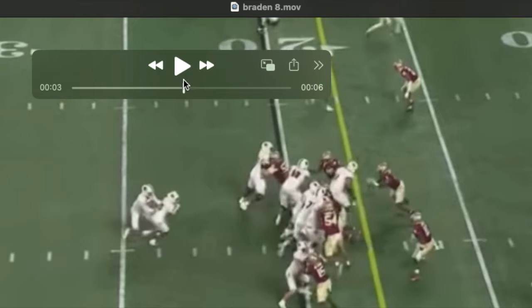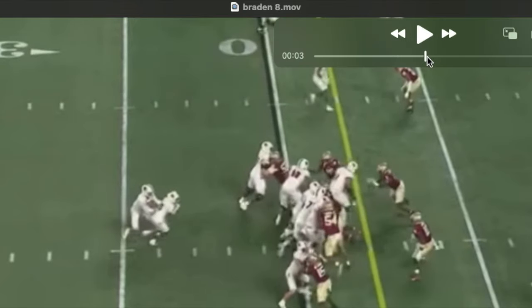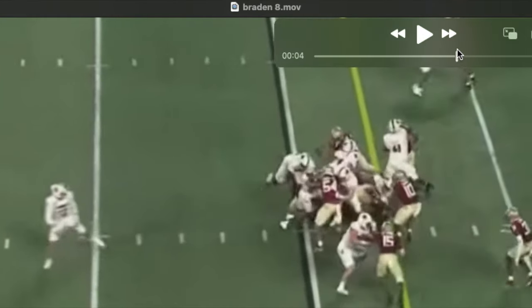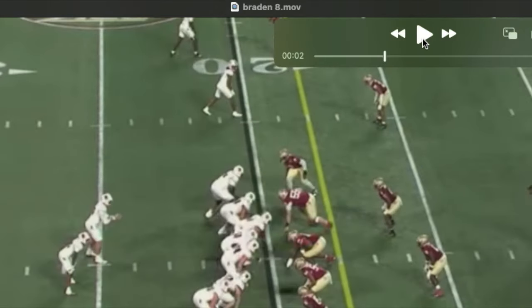And as I have said a few times, I don't think you'll find too many guys better at finding the football when they're engaged. Gets off that block, makes a play in the backfield. Watch it again.